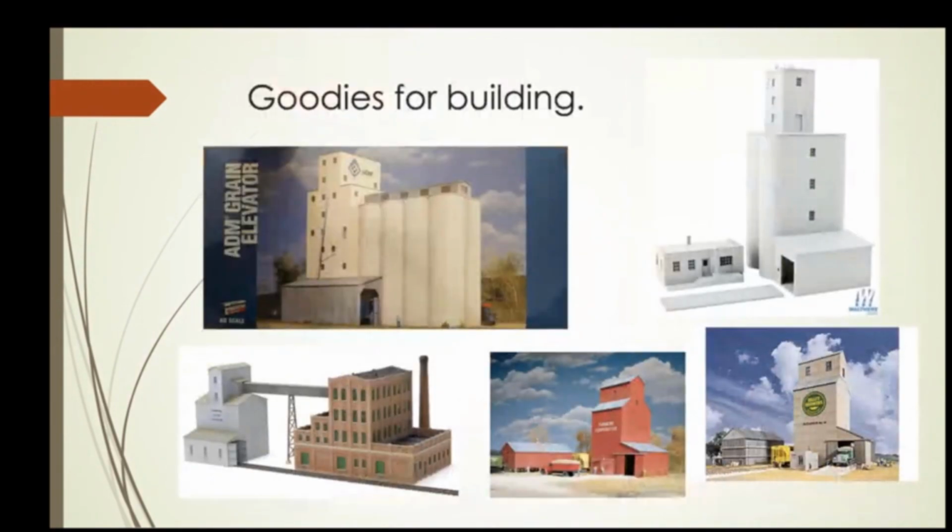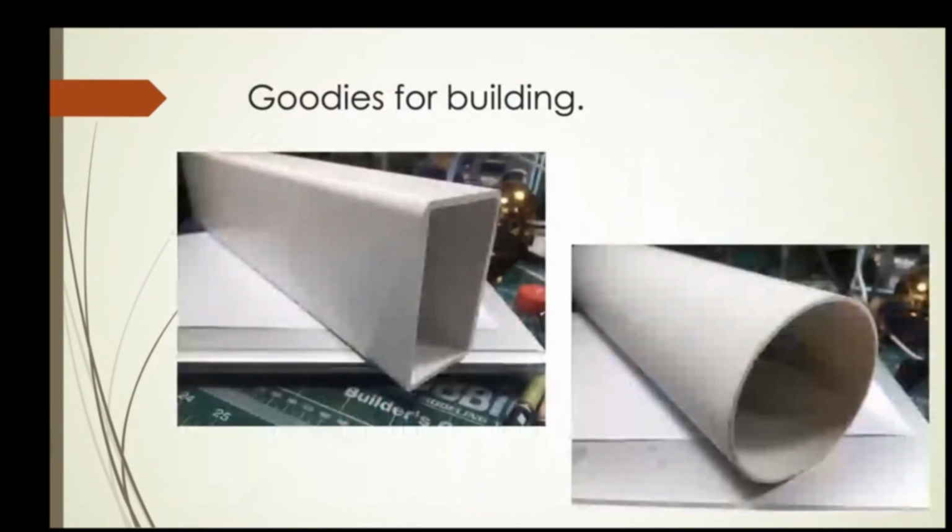So, goodies for building. We know all about the Walthers kits. I'm not going to say anything about them. They're great. But PVC pipe, if you're thinking about pipe, go find your local neighborhood plastics dealer, because he's probably got shapes. I also go to my local Habitat for Humanity Restore because I buy pipe there. The square tubing, you can get all kinds of it because it's railings for your deck.